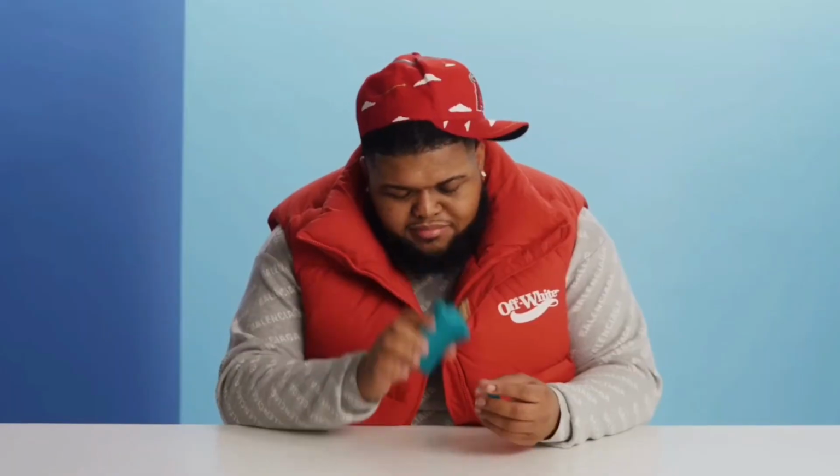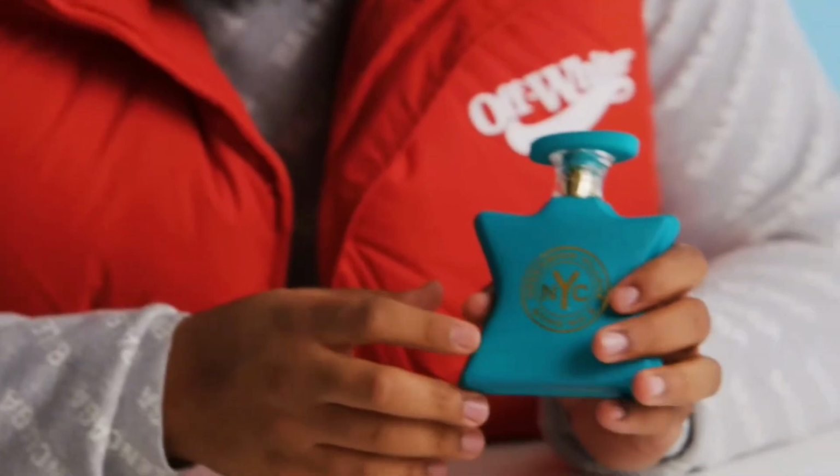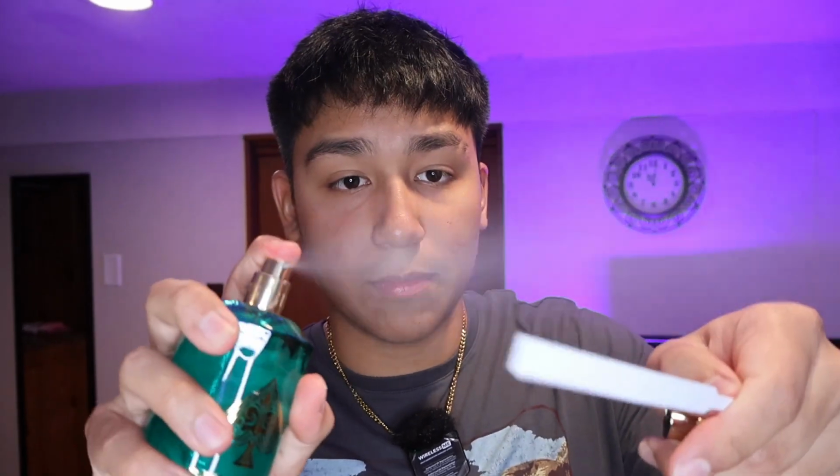This is a copy of Greenwich Village by Bond Number 9, which is, if I'm not wrong, one of the colognes that Drewski wears, one of his signature scents. So let's see if Drewski has good taste, and let's see if the hype for Greenwich Village, what people were asking me to buy, is actually worth it. So let's check it out. Beautiful atomizer. Ooh, it's floral, feminine, and sweet. All these atomizers, by the way, are beautiful. Like these Game of Spades pressurized atomizers, absolutely wonderful.